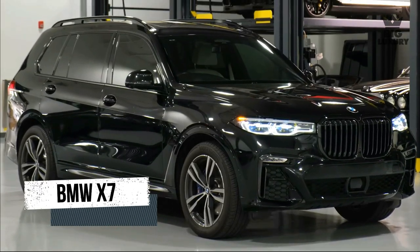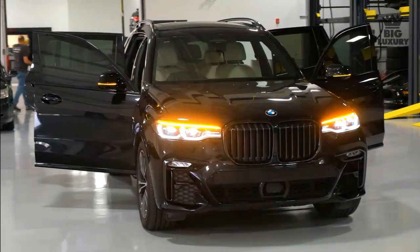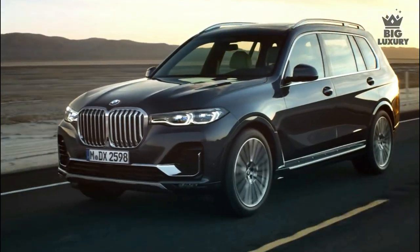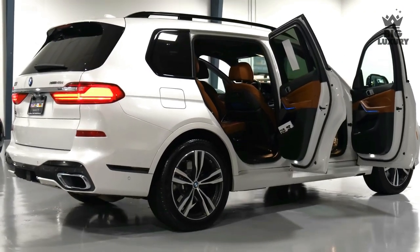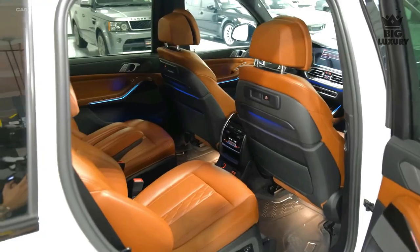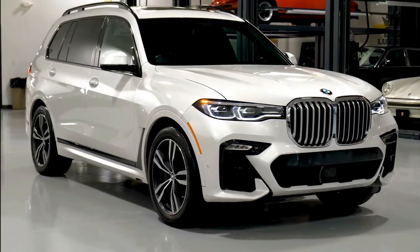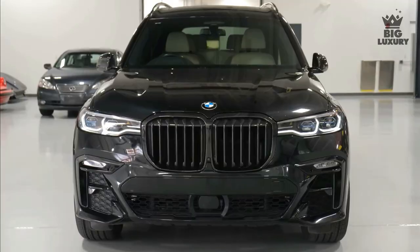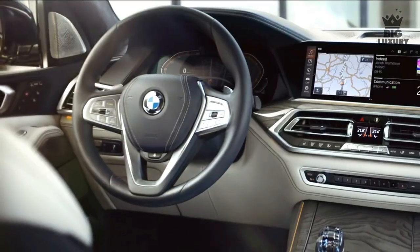BMW X7. The latest BMW X7 dominates its competitors. It is in fact the largest BMW ever produced, which is a benefit for larger families who wish to travel in the brand's signature flair without having to leave family members behind. It has distinctively huge dimensions and massive grills, which mask a surprisingly quiet interior.